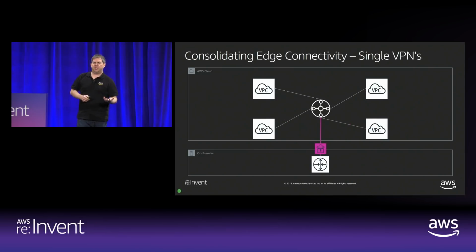But now that we have Transit Gateway in the mix, it's as simple as creating a single VPN connection to the Transit Gateway itself. It still consists of 2 tunnels. It's still resilient on the AWS side. So this now vastly simplifies your setup.